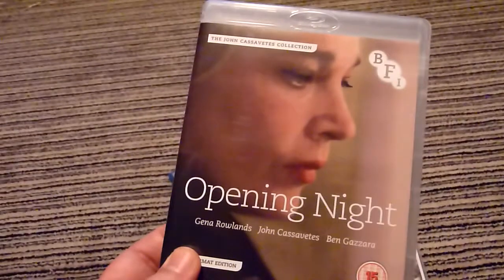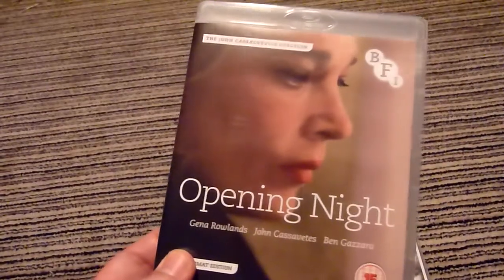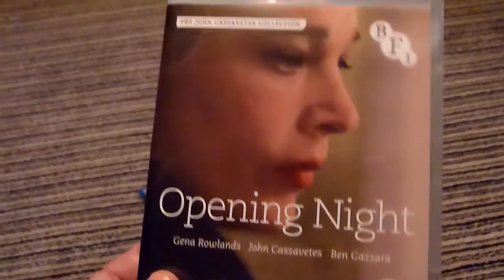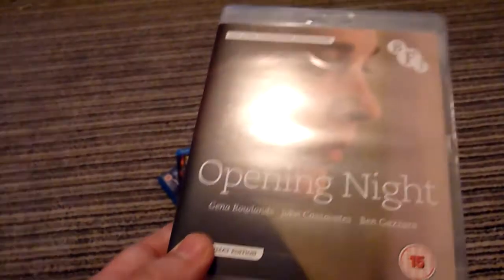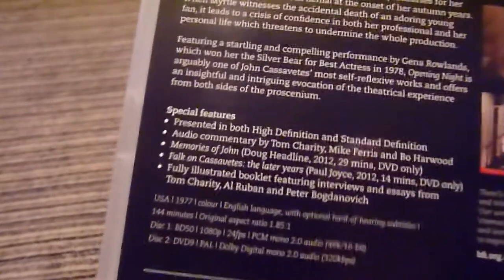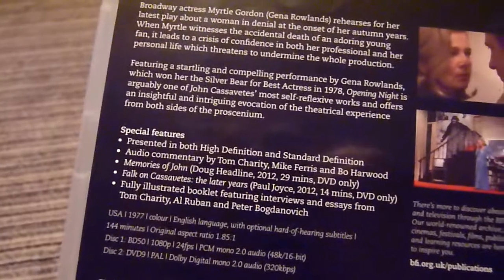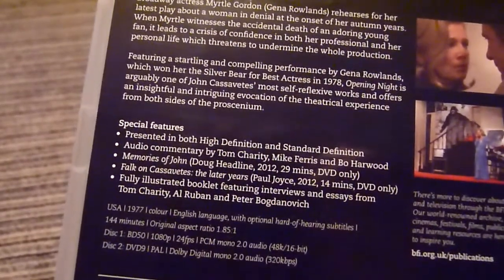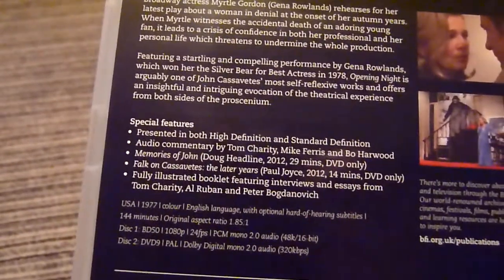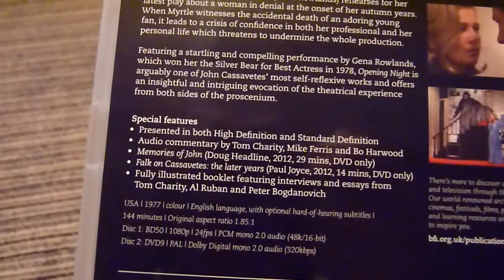Next one, I think it's the 4th John Cassavetes collection release, and this is Opening Night. Again, this has been delayed a couple of times. It's a slightly different cover to what was originally announced. There's another one coming out soon. That'll be the 5th, I think the 5th and final one. And there's some extra features on there, and a booklet as usual.